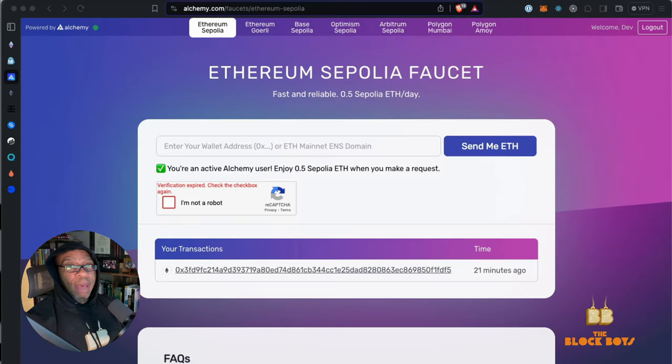All right, so quick recap. Looks like I only had success with two of these, two out of five or six faucets. I was able to acquire Sepolia test ETH. And Alchemy is my steady Freddy. Alchemy is very reliable, doesn't require me to have mainnet ETH to get test ETH. The good news though is that I can keep coming back to Alchemy every 24 hours, and I'll do that to acquire more so that I'll have plenty for all of my testing efforts.